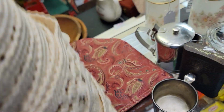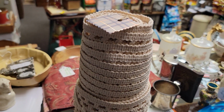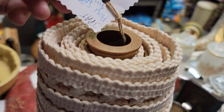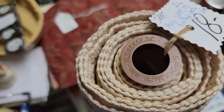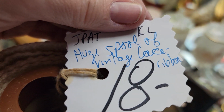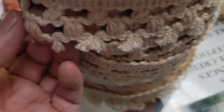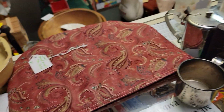We have this giant spool of lace, of ribbony kind of thing here. I do not have the exact measurements of how much is on here. You can see it is a plastic spool, and there's the company. You can see it's got quite a bit of this on there. It is $14.40, and this is what it looks like. It's kind of like a macrame looking ribbon almost.